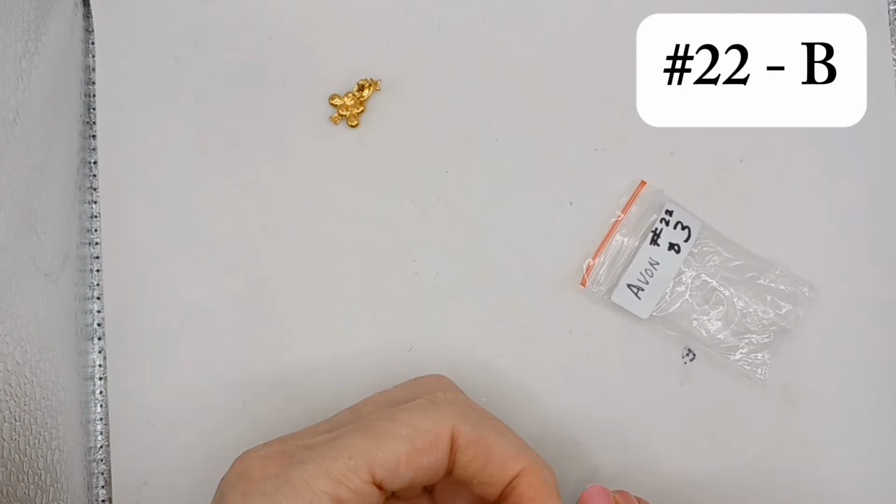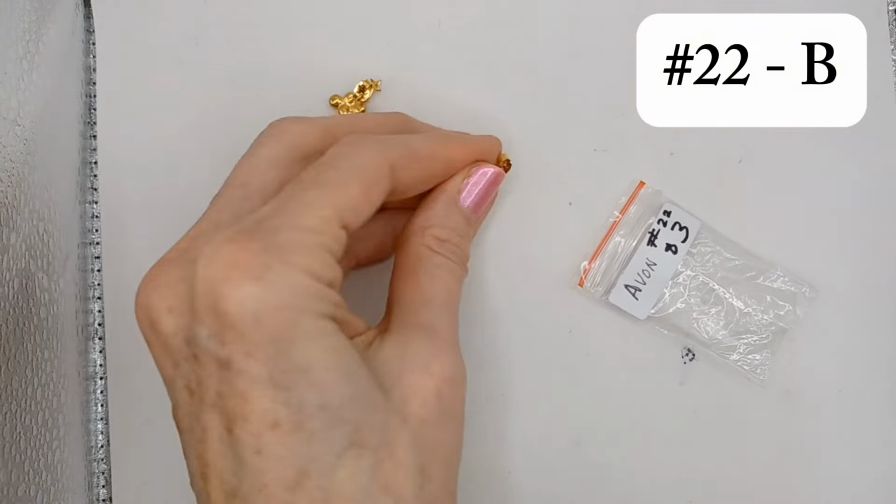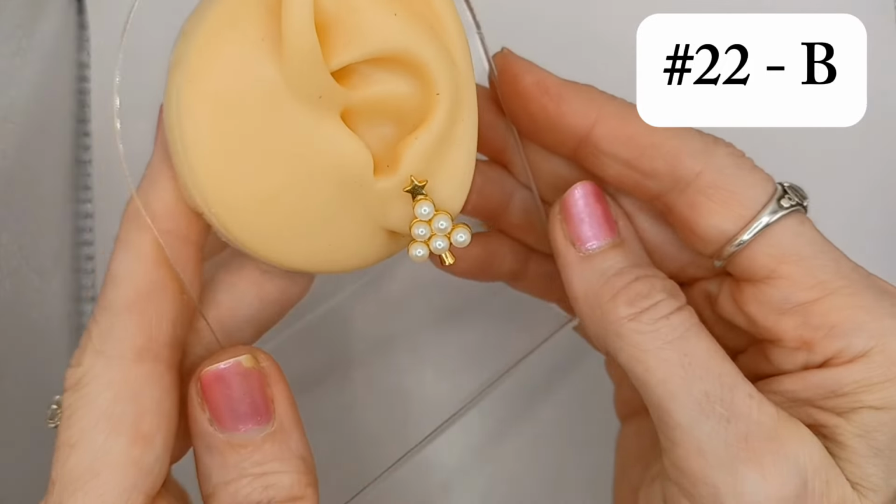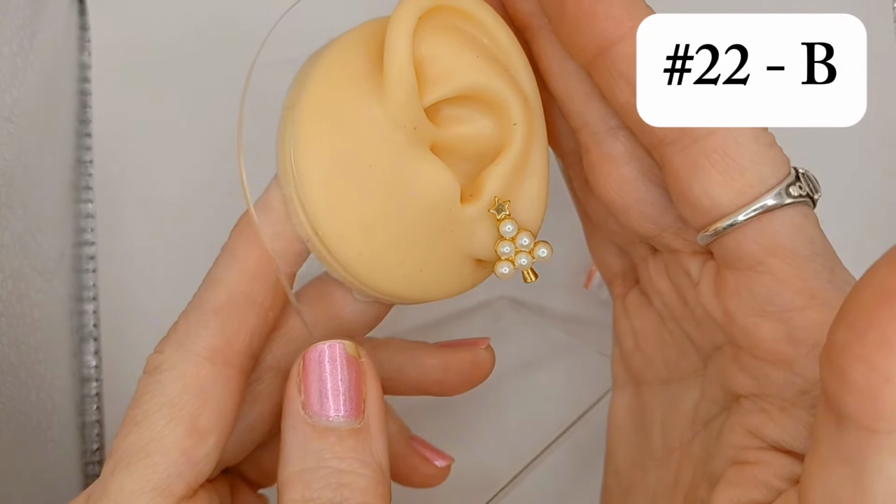Oh, I almost forgot. We can't leave Earlene out. Here she comes. And that's how that would look on. How cute.